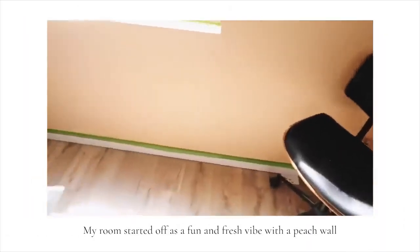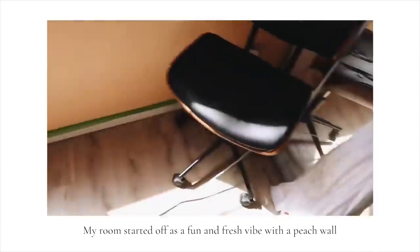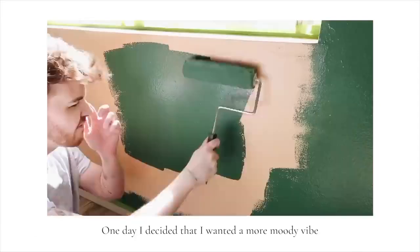And I feel like sometimes a lot of people struggle with this because they don't want to paint, but they want a specific vibe. But the thing that they need to do to achieve that vibe is to add a painted wall, because painted walls can really just enhance what you've already done to your space so much.